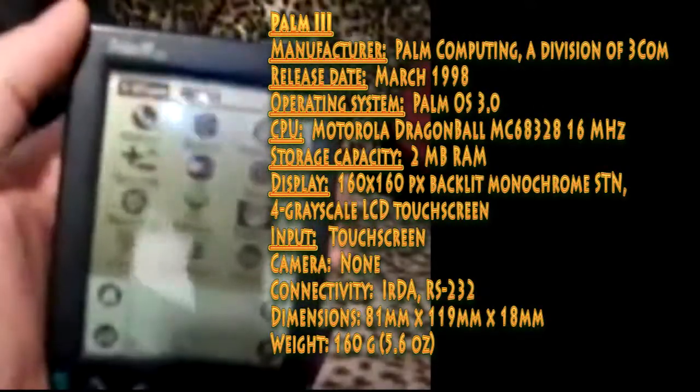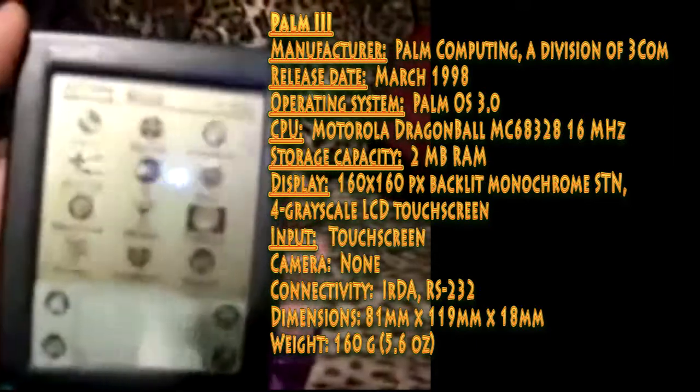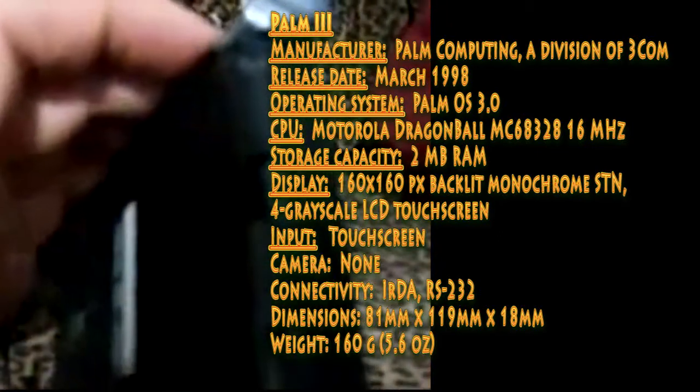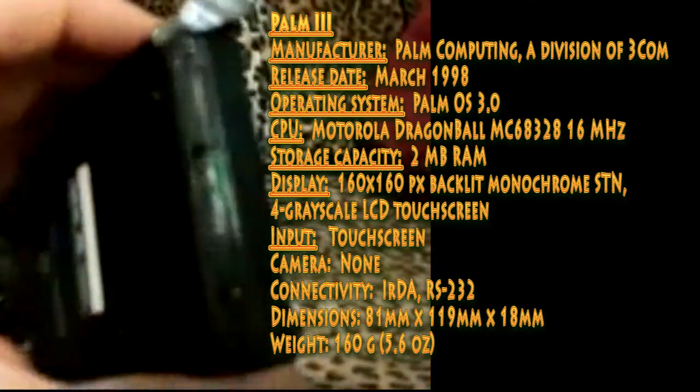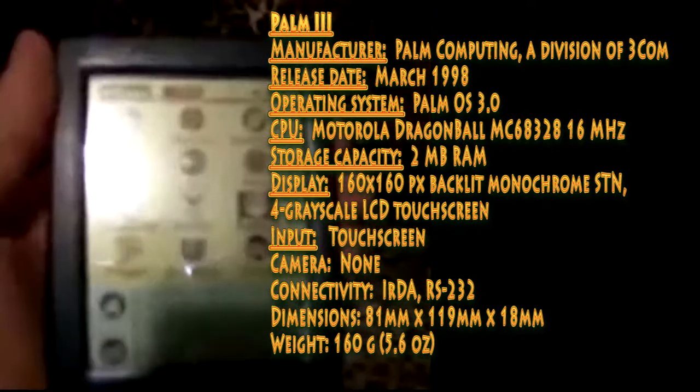We will start with the Palm 3. This was one of the first PDAs that went global. Palm 3 was manufactured by Palm Computing and had a release date of March 1998. It used the Palm OS as its operating system. It had the Motorola Dragon Ball, a 16 MHz processor, and only a 2 MB storage capacity.